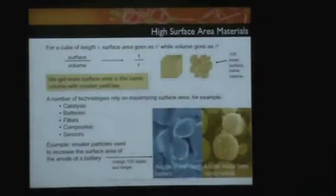So that means that if you had smaller particles, you have a much larger surface area. If you took a cube and broke it into 10 little pieces, you'd actually get 10 times the surface area. And so this is important for a lot of different technologies, anything that has to do with surfaces.